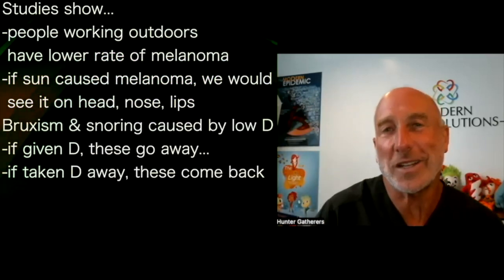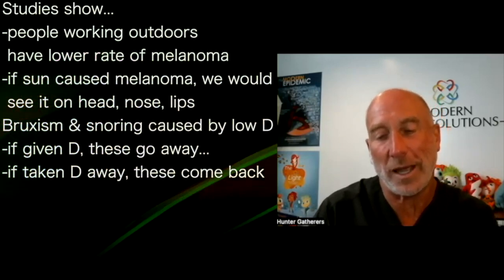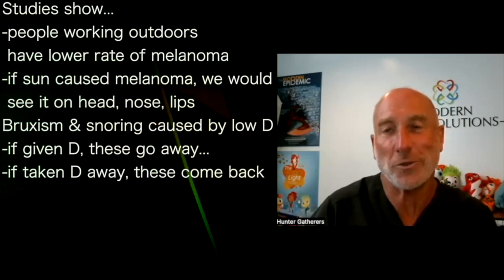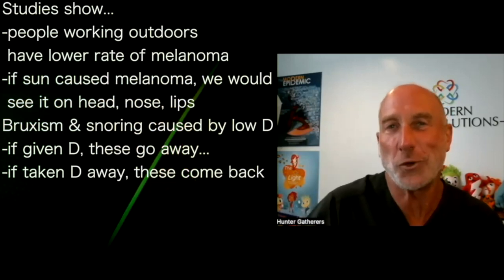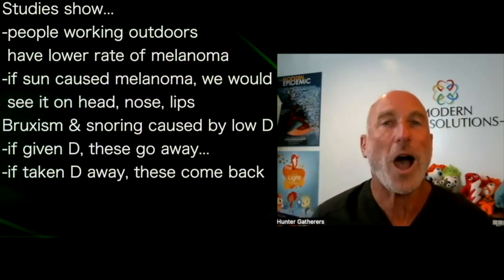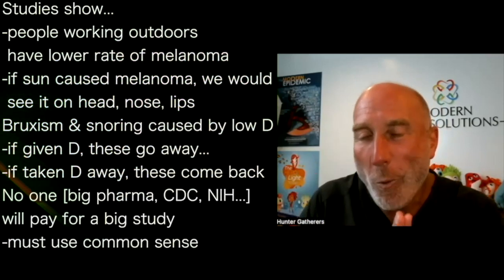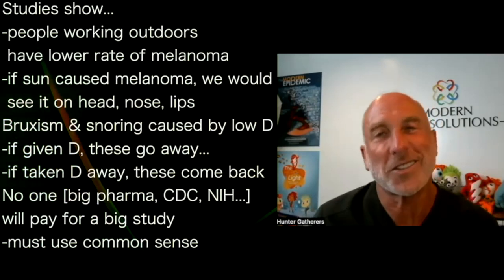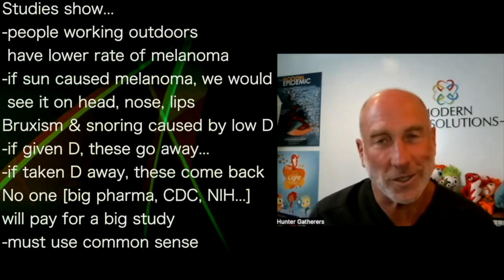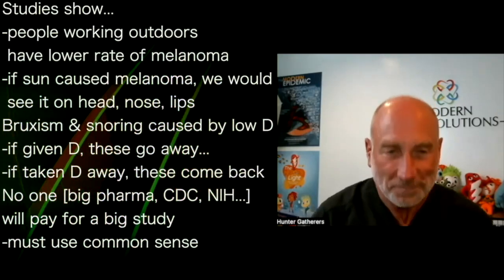I don't need a study to tell me this, that bruxism and snoring are caused by low vitamin D, because if you have a kid and they snore and grind their teeth, you give them vitamin D. They stop after 2-3 days. Then you take it away and they start to snore and grind their teeth again. How much more proof do you need? Who do you want to pay for a study that will lose big pharma billions of dollars? No one's going to do it. Got to use your common sense.